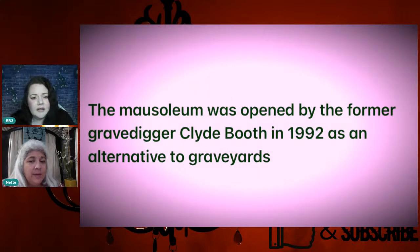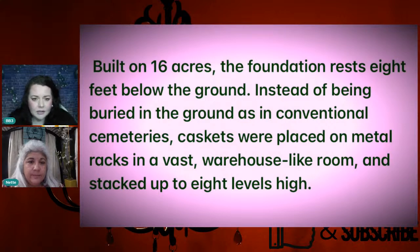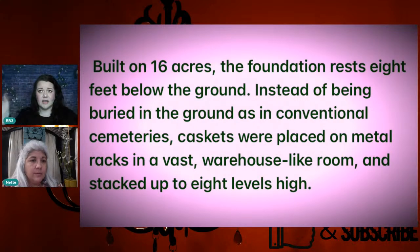The mausoleum was opened by the former gravedigger Clyde Booth in 1992 as an alternative to graveyards. So, this is just me clarifying things because I'm not always the brightest. The mausoleums are the things that are above ground, correct? Yeah. Okay. Built on 16 acres, the foundation rests 8 feet below the ground. Instead of being buried in the ground, as in conventional cemeteries, caskets were placed on metal racks in a vast warehouse-like room and stacked up to 8 levels high. Yeah, I'm envisioning those concrete walls where the bodies kind of slide in like they would at the morgue.